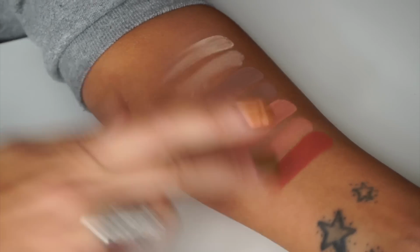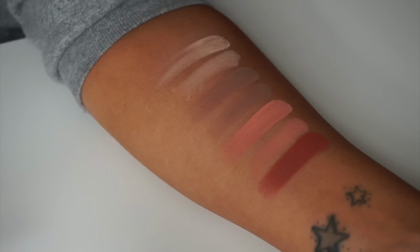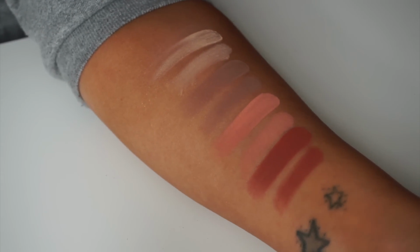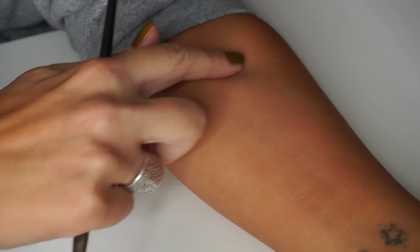This next one is Amber. I love this one, too. This one blends out really well. All of the deep, reddish and orangey shades just blend out so nice. And I was actually surprised. I usually don't do brush swatches, but most of the shades, especially the mattes, swatched really nicely with a brush.